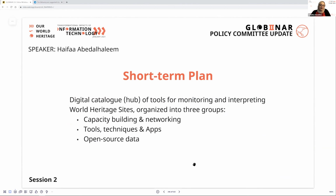So the short-term plan is that we're going to focus our efforts and work on developing a digital catalog or hub of tools for monitoring and interpretation for World Heritage sites. We'd give attention to capacity building and networking tools and techniques, and apps and open source data. Next, please.